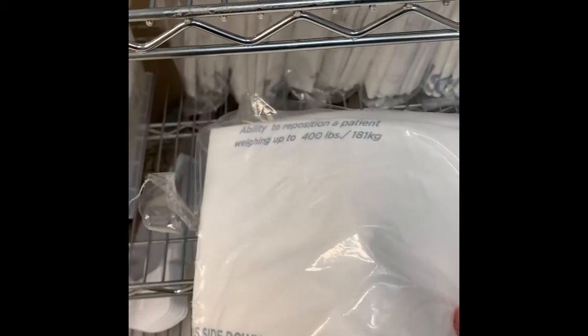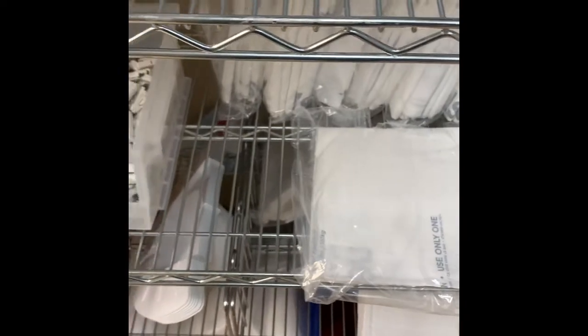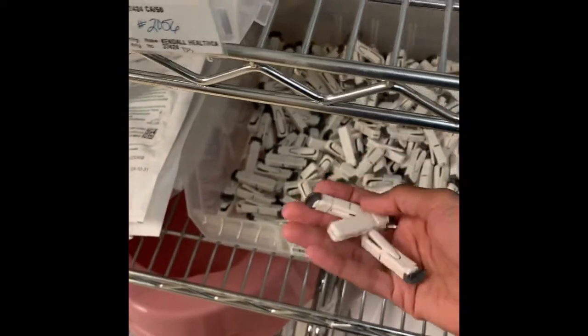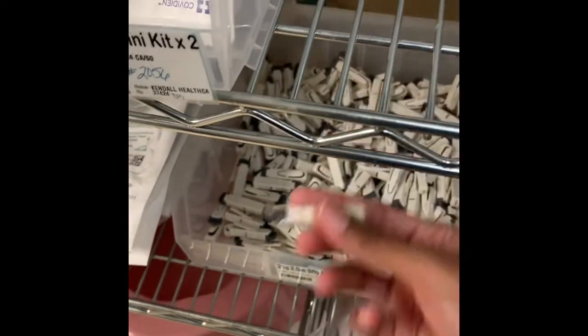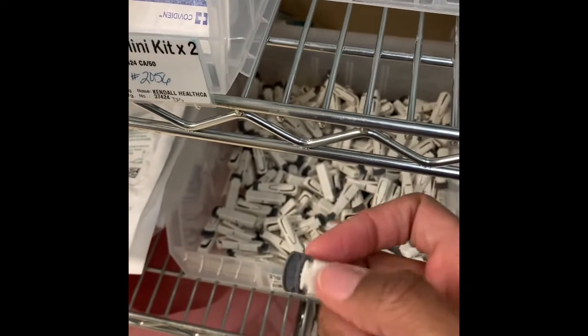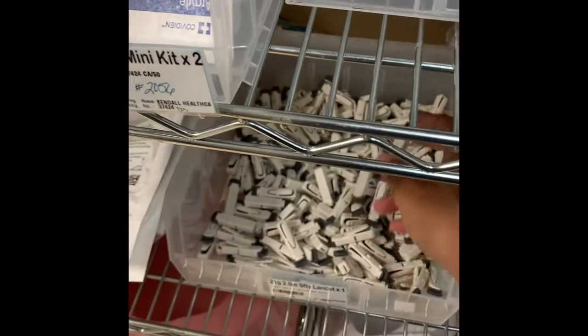We have some chucks we put on the bed, just in case a person pees or poops on themselves, they can catch it in this instead of it going on the bed. Lancets. This is how we poke a person's finger to check their blood sugar. We take this gray cap off, and there's a needle inside, and then we press this part, and it will stick the person's finger.